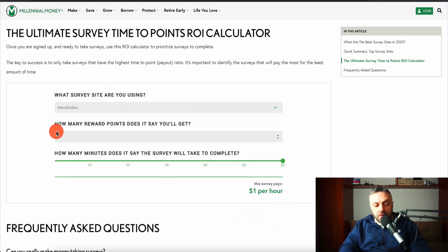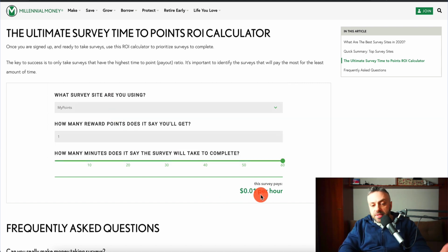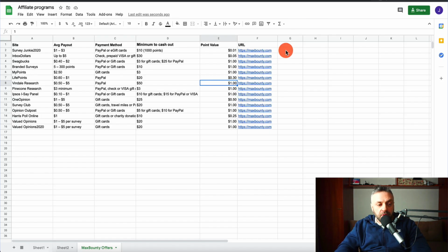Okay, Inbox Dollars is also each point is worth $1 because I'm getting paid $1 for 60 minutes. Let's go to My Points. Okay, My Points is again paying 1 cent. So we're going to go and modify it here. So we have Wendell Research $1, and let's say My Points, I have it here, $1. We're going to put 1 cent.